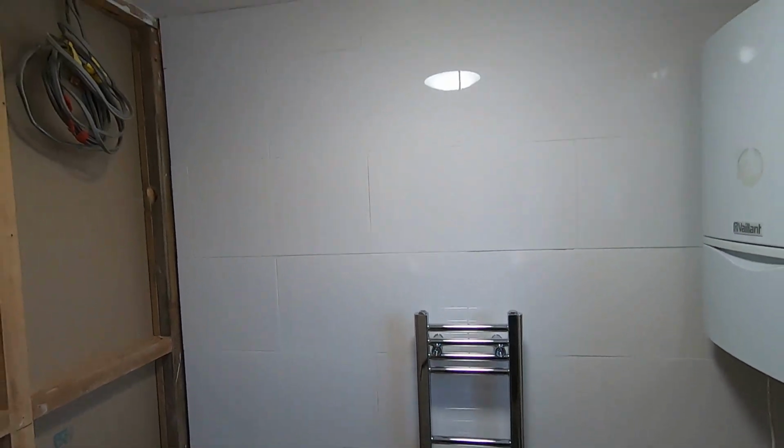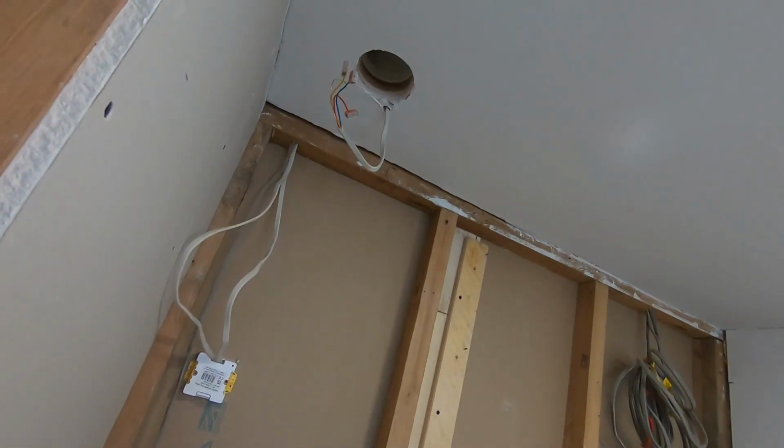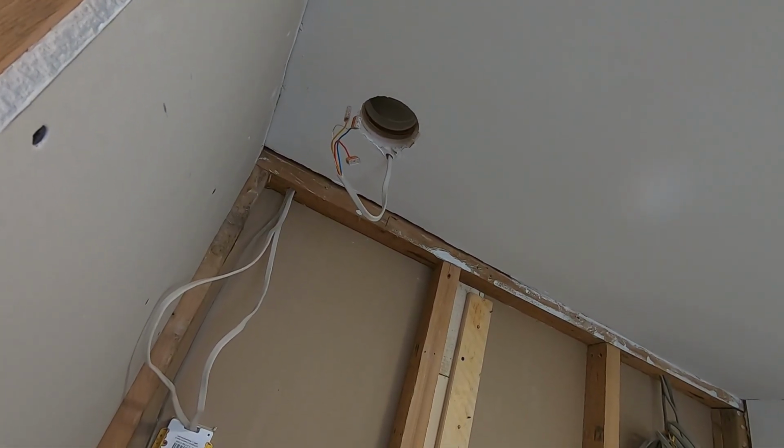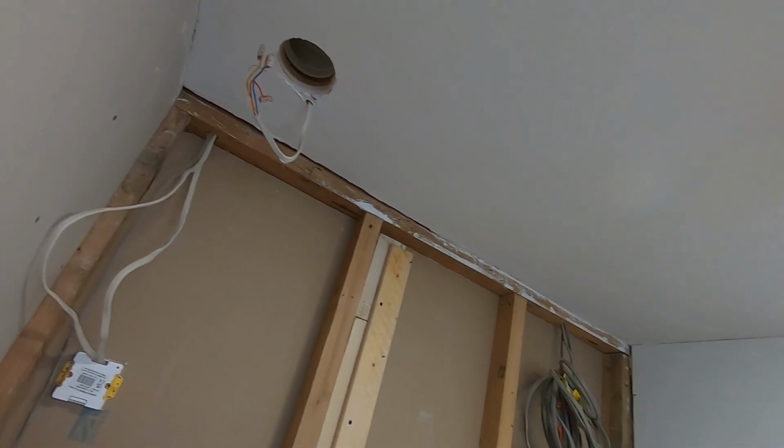Well, there's the lighting, all nice and bright. Not bad actually. And I've got the connections there for the fan, which I've still got to put in, but I've got to make a spacer for that first. So that's going to be a wee while yet.